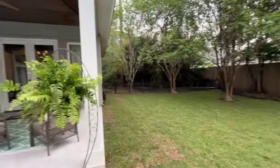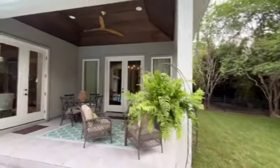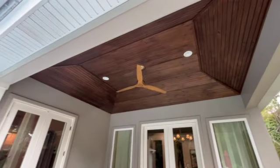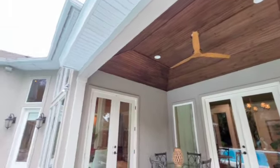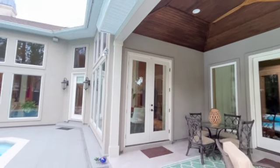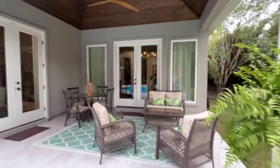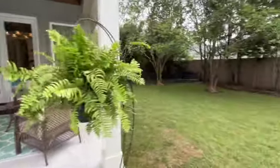One other thing to note, by the way, I wanted to point out, just notice the ceiling up here. There's little touches like this throughout the house. It's been really well maintained. Again, the roof is newer. 88% of the ACs are newer. It's just in great shape.